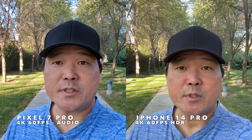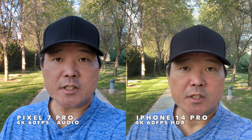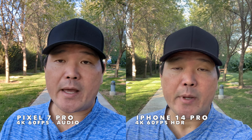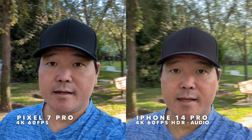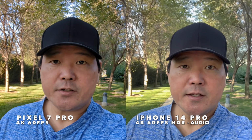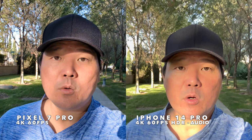Alright, so we're back with the front-facing cameras, this time at 4K 60 frames per second. iPhone still has HDR, Pixel does not. It's not supported at 60 frames, nor is its speech enhancement, so that is also off here at 60 frames per second. I'm just going to pan around and give you a feel for how these front-facing cameras look here in 4K 60 side by side. You can see what that looks like again into the sun and how the motion looks in 60 frames per second as well. So let's go ahead and start walking so I can see more of that.